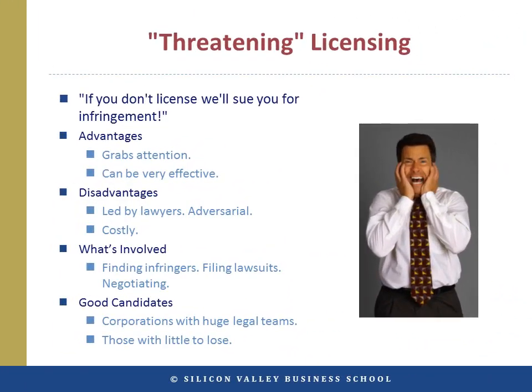A potential infringer has a very compelling reason to pay license fees when faced with a credible threat of enforcement. The threat is very clear: if you don't license our patents, we'll sue you for infringement. In some cases, the lawsuit is filed before the licensing discussions are initiated. At the very least, lawsuits and threats can be effective means of grabbing the attention of potential licensees.